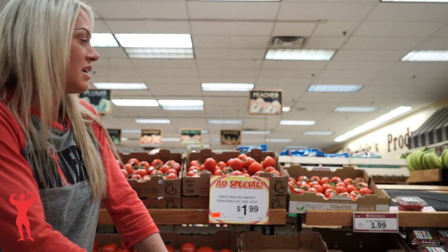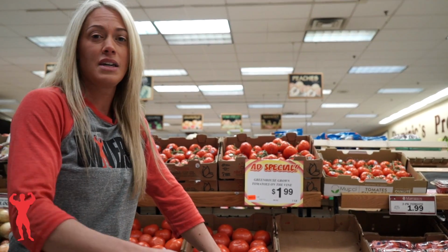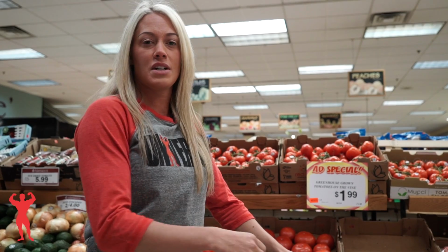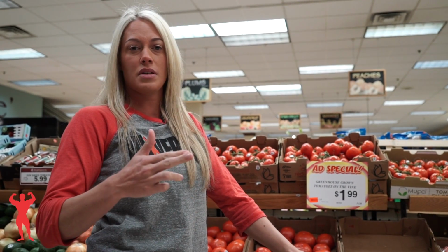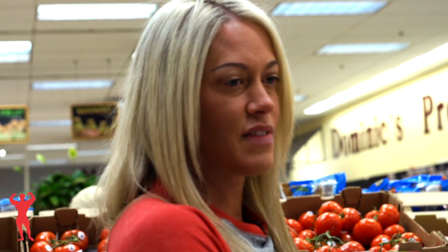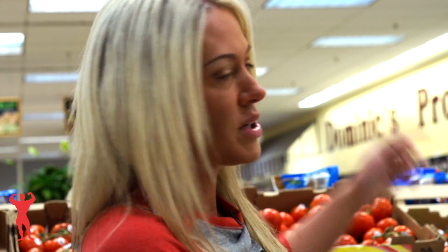All right, so one thing I have always been told and have noticed myself, if you're trying to eat healthy, you wanna shop on the perimeter of the store. Usually that's where your fresh veggies are gonna be, your fruit's gonna be, as well as good quality meats. Obviously there's a couple things in the middle, you can get your oatmeal and that type of stuff. However, trying to eat healthy, stick on the perimeter, avoid the aisles.